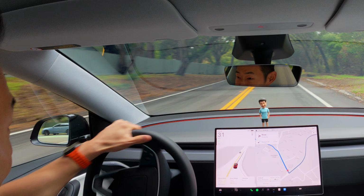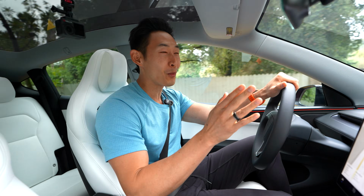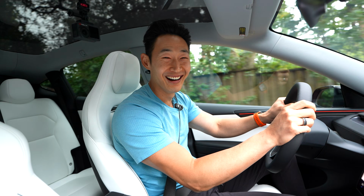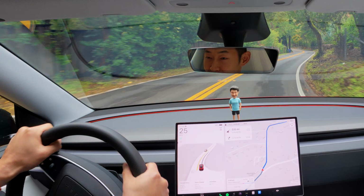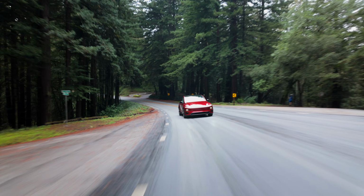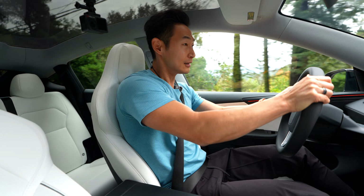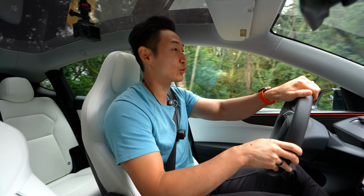Ooh! Woo! Oh man, now with the normal Model Y, if I was to do that, you're gonna really feel it spin a little bit. But with this one, it's so much fun. Punch it. Woo! Oh man. The drivetrain is amazing. It handles so well. Oh yeah, it just rips it and grips it.